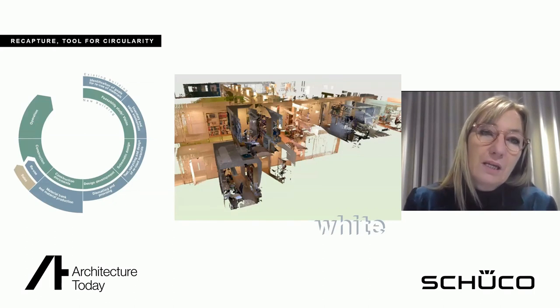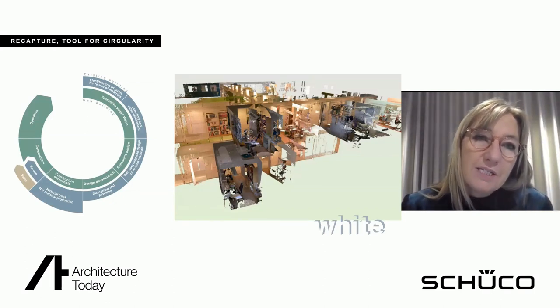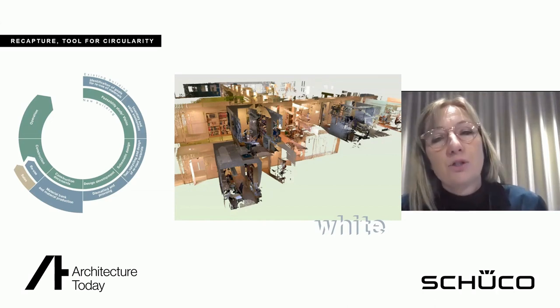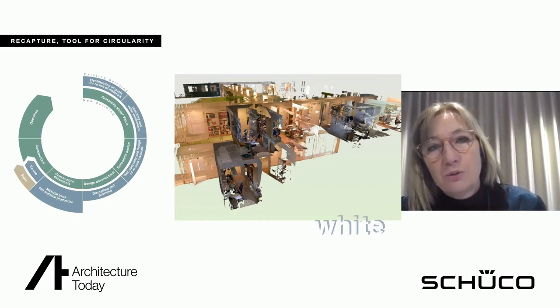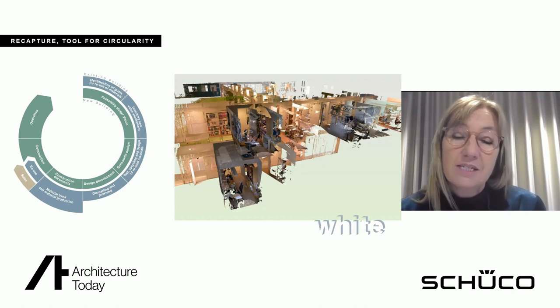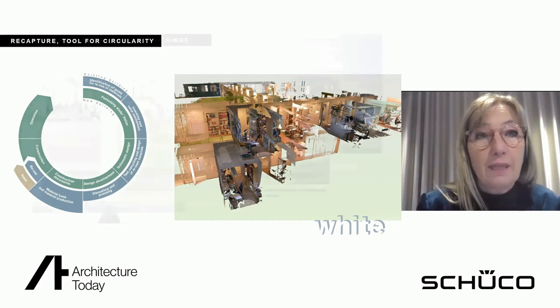Another method we've developed is this one for circular architecture, how we can actually work with circularity or reuse in a project. And this is also a tool, the Recapture tool, with which you can scan buildings to identify what you can actually reuse in an existing building. And this Recapture tool was actually presented in the NLA's zero carbon report just a few weeks ago.